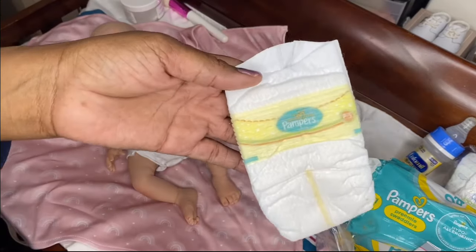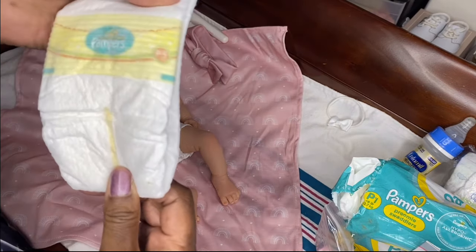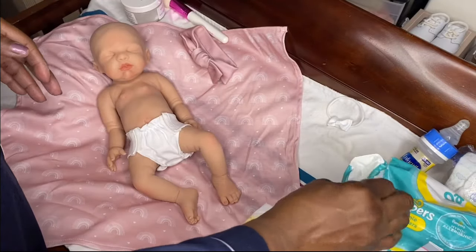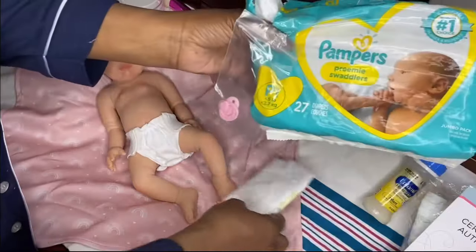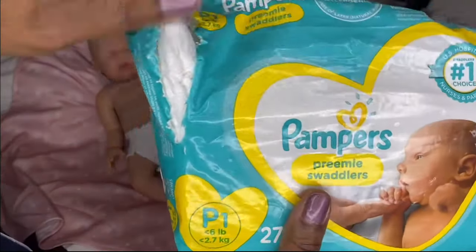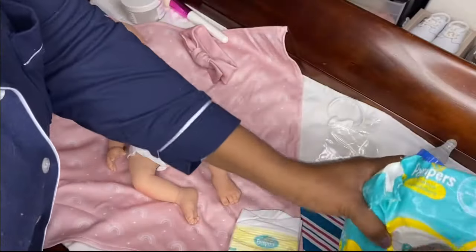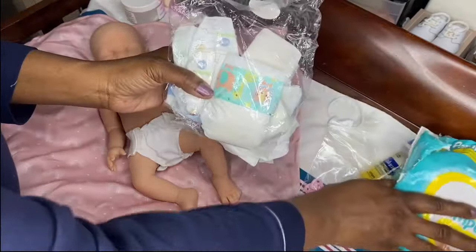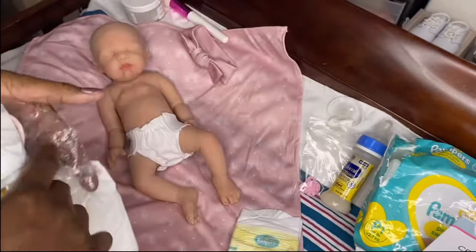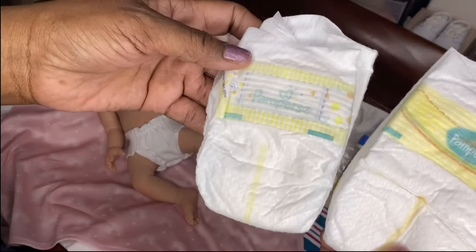So I took out this preemie diaper, but this one is a preemie. It says PS on it. I don't know what that stands for. It could be small. And then I remembered I had bought these when I had my other babies, and these are a preemie 1. So I wanted to see which one she would fit. Then I also have these, because this is when I was kind of collecting the preemie stuff when I was getting my preemie babies last year. So I just saved some of it.